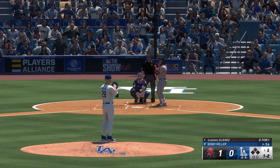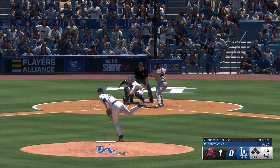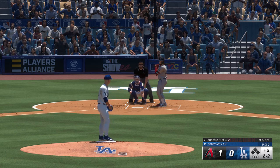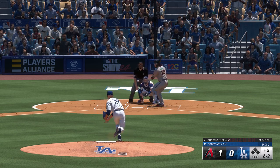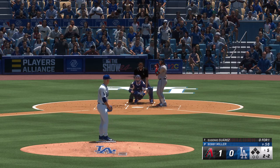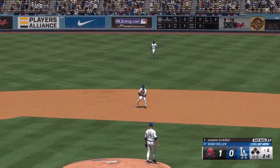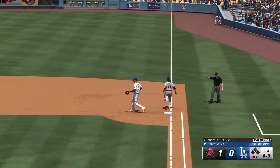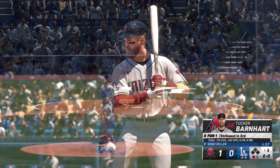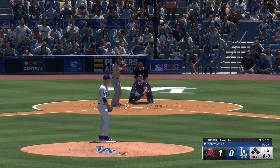Not even close there. It's a ball and two strikes. With a chase that time. And here it comes. Foul ball, another 2-2 upcoming. To the right side, Lux. To first, one up, one down. And now the catcher comes up to him. Tucker Barnhart. He was a strikeout victim his first time.